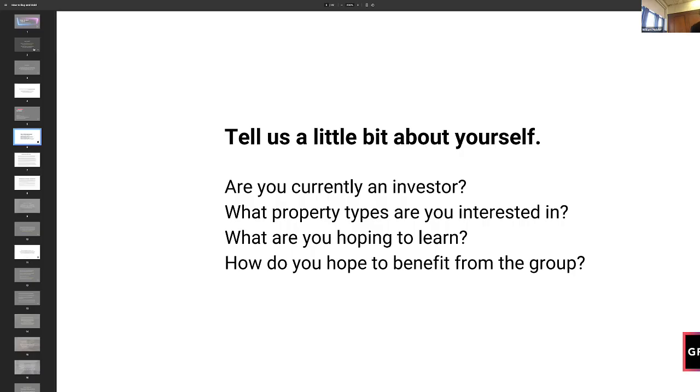As we normally do, we'll go around the room. Just give everyone quick information as to who you are. Are you currently an investor? What types of properties are you interested in? What are you hoping to learn, and, obviously, your name as well, and how do you hope to benefit from the group? Keep it quick and simple. So start over here. Casey Ross.